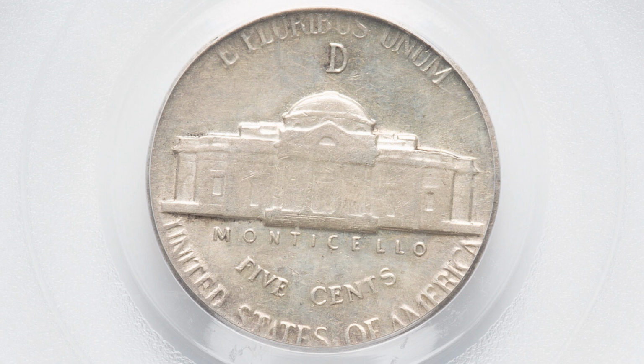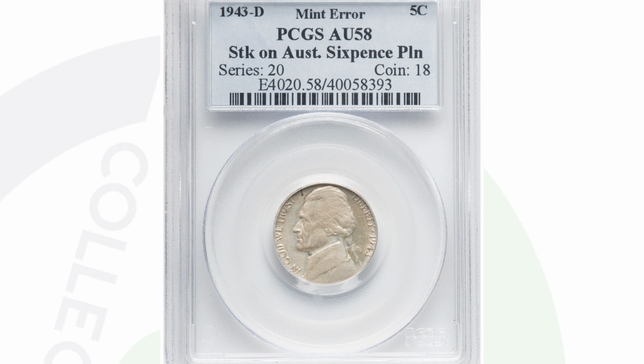So when you find those Jefferson nickels from 1942 to 1945 with a large mint mark on the reverse like this, you probably know, or you're going to assume, that it is 35% silver 99% of the time. But in a case like this, this is a rare mint error and it actually isn't silver this time, even though it's supposed to be struck onto a silver nickel planchet. It was struck onto an Australian 6-pence planchet, so it's not silver. And the coin, like I say, sold for over $2,500.